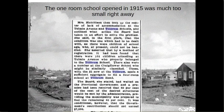As a stopgap, the school board initially decided to place a one-room schoolhouse at the corner of Burnside and Tillicum, which was highly and totally inadequate, but it was a stopgap until a proper larger school could be constructed.